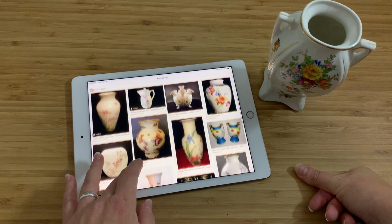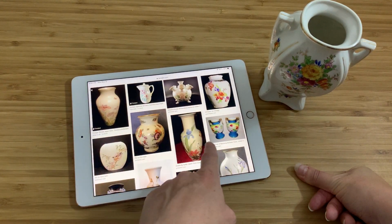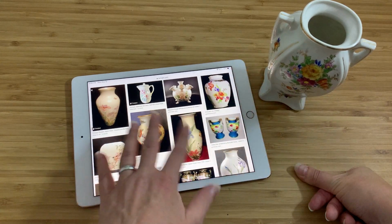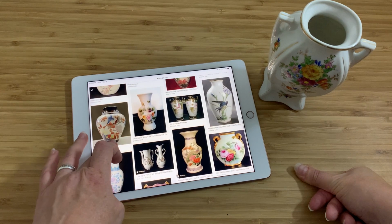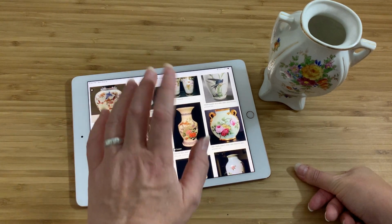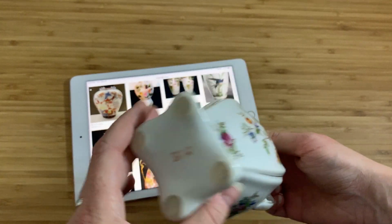If you're just looking at hand painted vases in the right style, that one there is Noritake, but that's 1930s. That would be very high quality. You can see the square handles are a bit of that kind of style. But there are a lot, and I mean a lot, of hand painted vases that are very clearly Japanese, and all they say at the bottom is made in Japan.